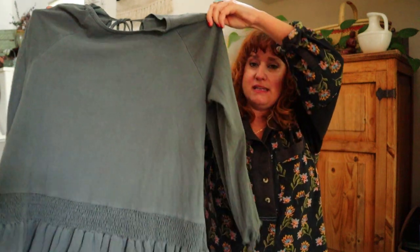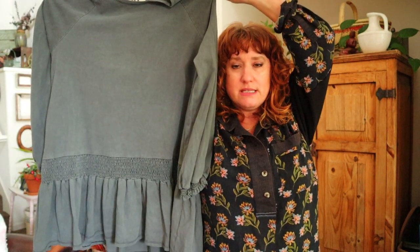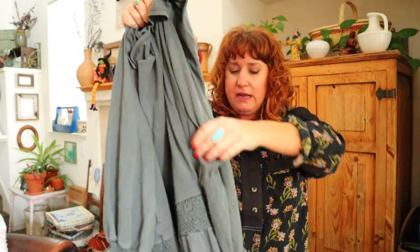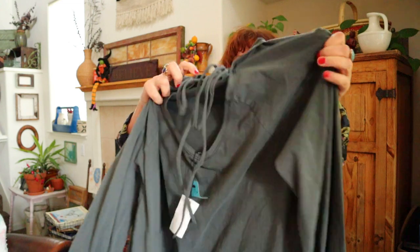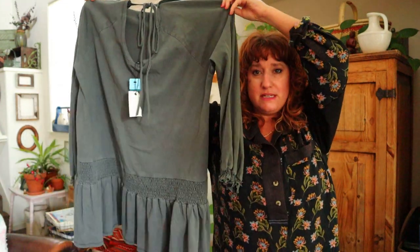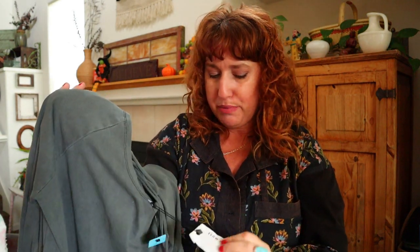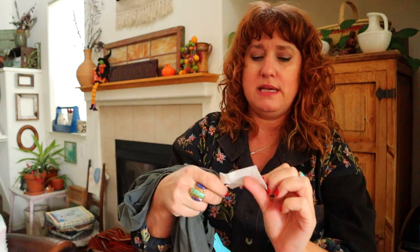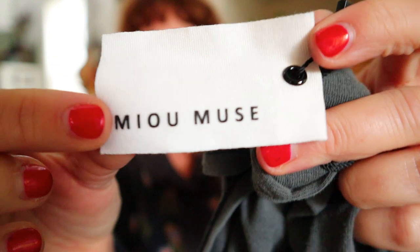This is like an amazing piece. It feels extraordinary. It's a sweatshirt knit, but it's that great feeling sweatshirt. I guess it's like a mini dress or a tunic. There's elastic at the bottom of the sleeve, so it's like a balloon sleeve. It totally looks Free People, doesn't it, you guys? It's new with tags. They had it marked up to $10. And the brand is, I don't know how to say this, Mio Muse. I'm going to show you the tag.